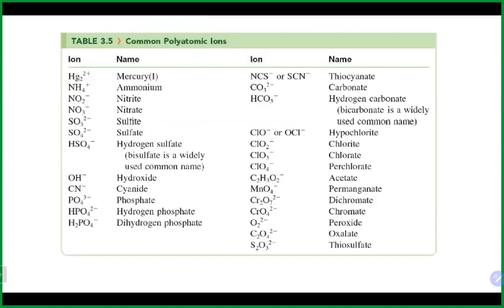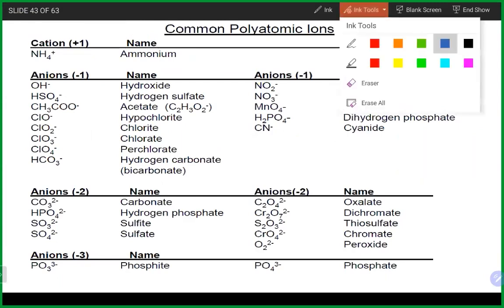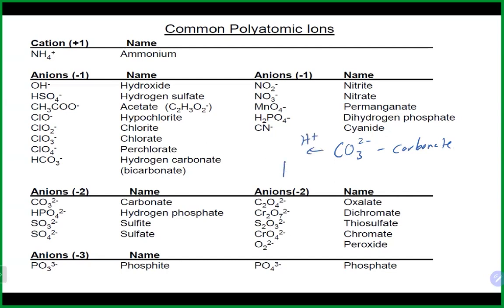A couple other things, if we look at the table that we will see. There are certain ones where we add, for example, hydrogen or H plus in front of it. So we looked at our carbonate, which is CO3 2 minus. If I put an H plus in front of it, that gives me HCO3 minus. The charge changes because it's +1 -2 and ends up as a -1 charge. I essentially put hydrogen in front of it. So this is what is known as hydrogen carbonate. And hydrogen is also still historically and very commonly used as bi instead of hydrogen. And this is what is known as bicarbonate.